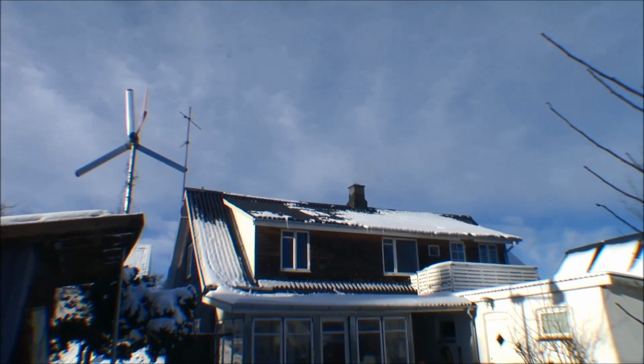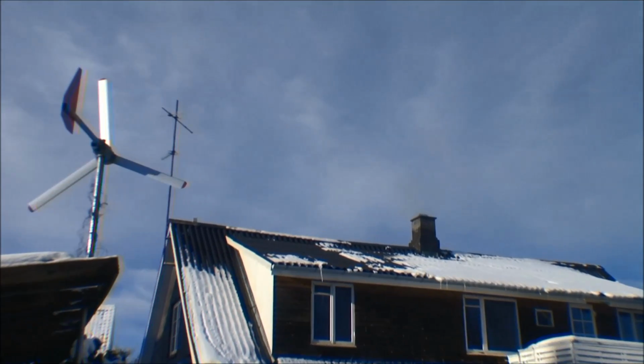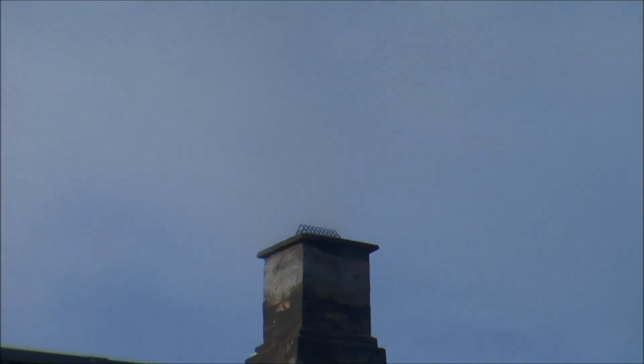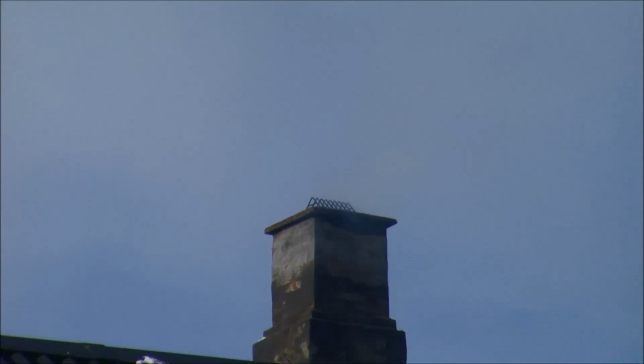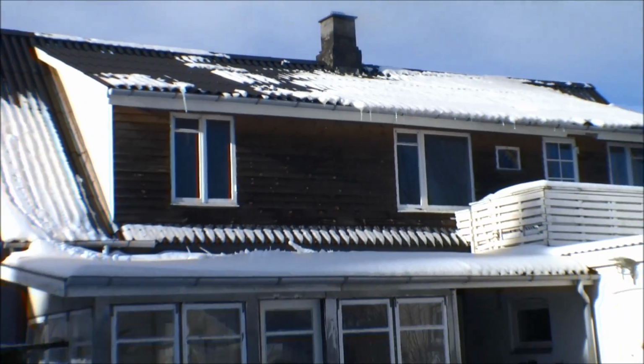And up here the chimney is smoking a little bit. Maybe you might be able to see the smoke. Let's zoom in on that. It's not easy to see, but yeah, I have a fire going on.